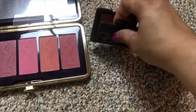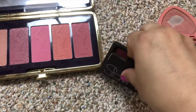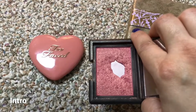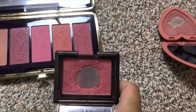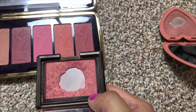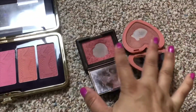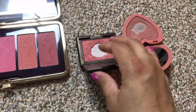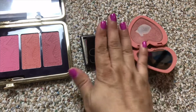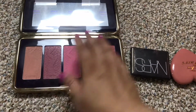And then I've also been working on this NARS in Orgasm. Everybody knows about this blush. And this is what I have so far. So I've made a lot of progress on this too. So I'd like to finish off these two blushes by the end of the year, hopefully. So yeah, I'm really happy with the progress so far in this section. Just need to work on this.